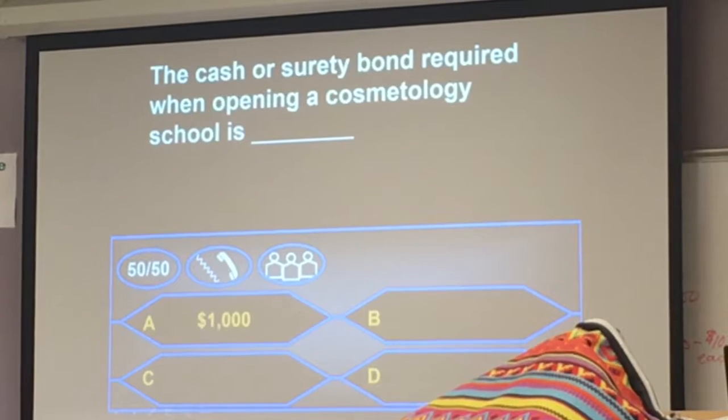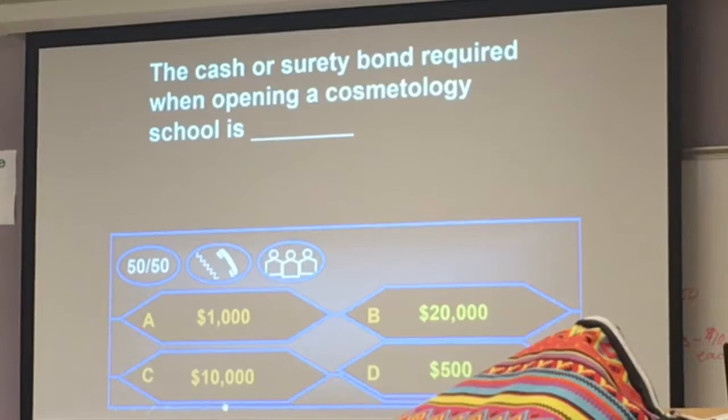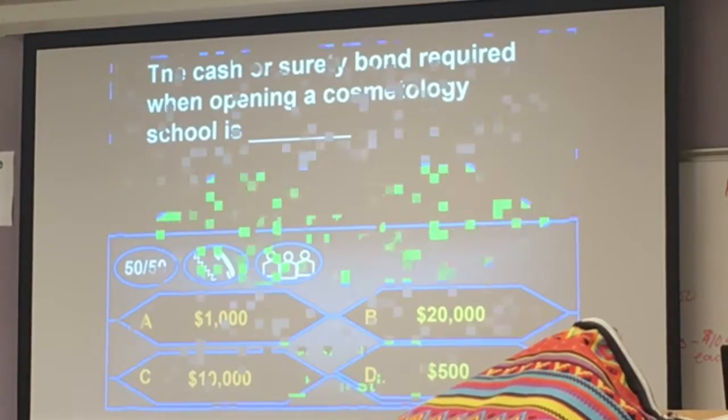The cash and surety bond for opening a school. $10,000. $10,000 for benefit of the students.